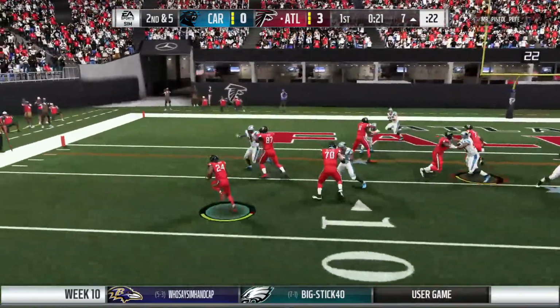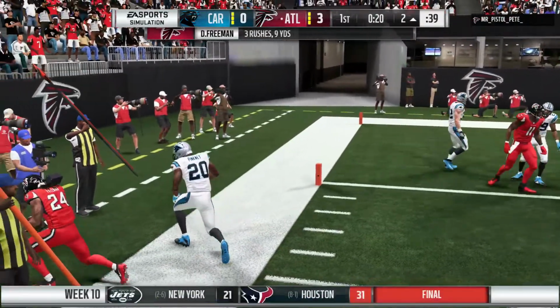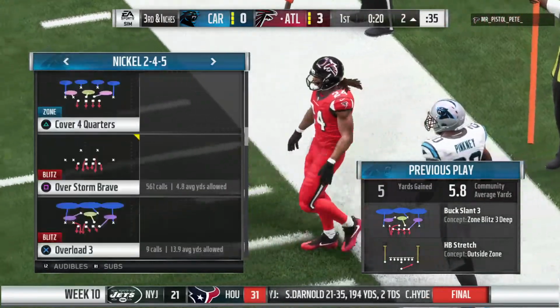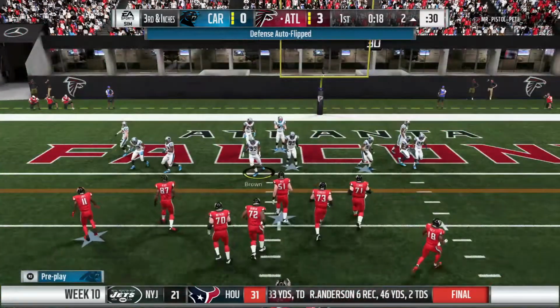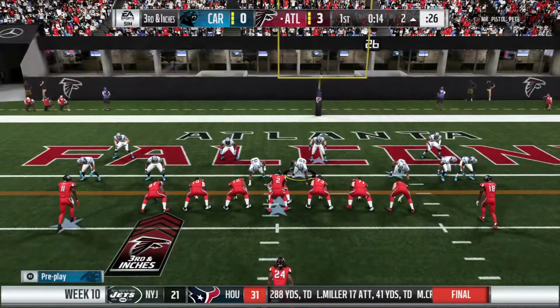On 2nd down, Freeman. After a gain of 5, they'll wind up being about a length of the football short here on 3rd down. Despite the blitz, they're still able to pick up a nice, solid gain. The disadvantage of blitzing often alters the normal spacing and run fits and leaves creases like they were able to exploit right there.